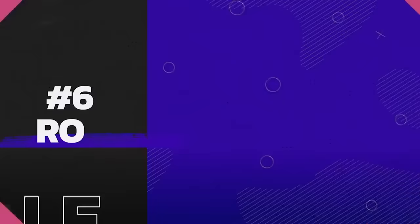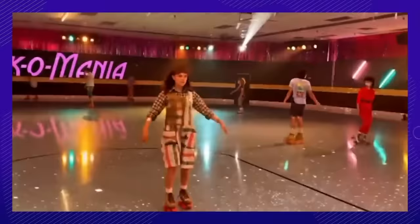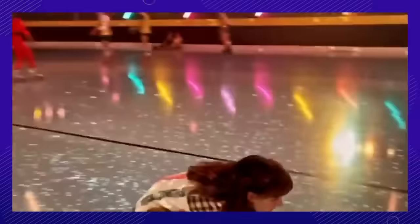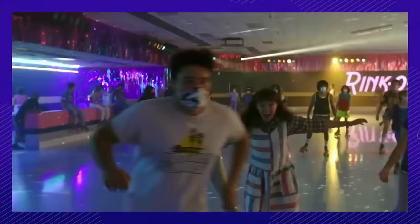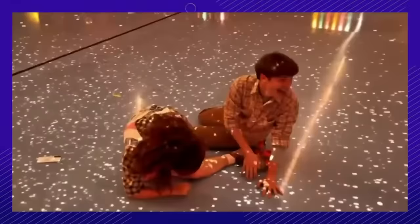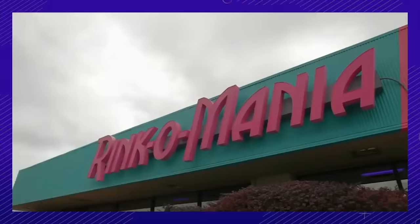Number 6. Let's go to the roller rink. Millie Bobby Brown and Noah Schnapp had a ton of fun filming their Rinkomania scenes. They filmed these scenes at the real Roller King location in Albuquerque, New Mexico. In their downtime, Millie would play some music over the speakers, and they would go skating around the rink. In one behind-the-scenes blooper, Millie and Noah ran headlong into each other, both falling to the ground in laughter. Honestly, this week at the roller rink has been a blast.